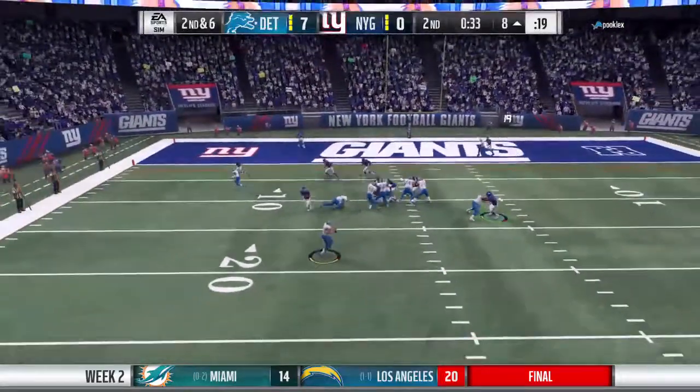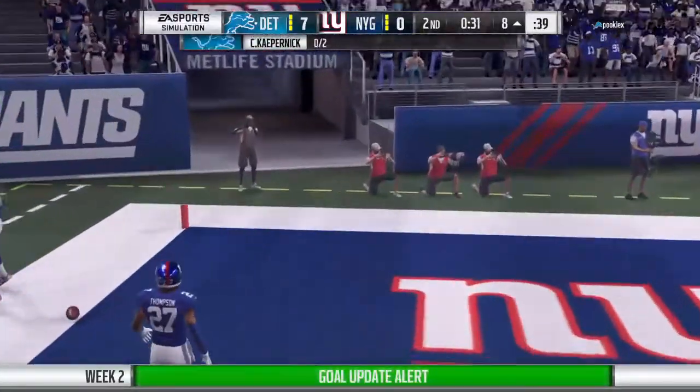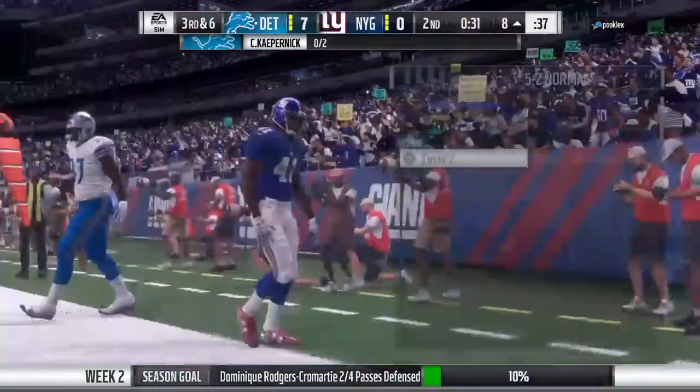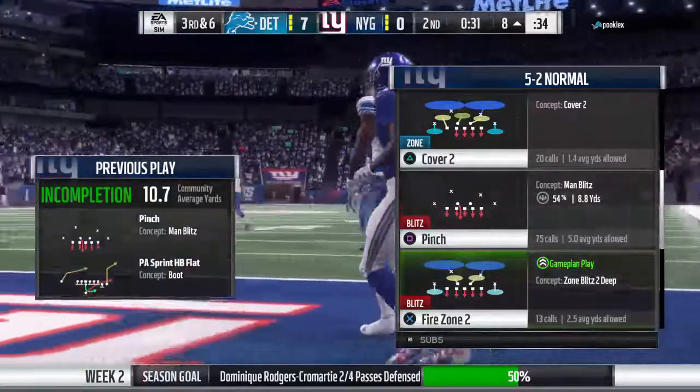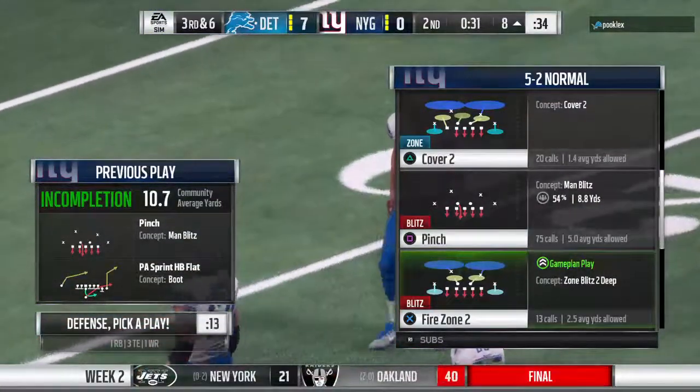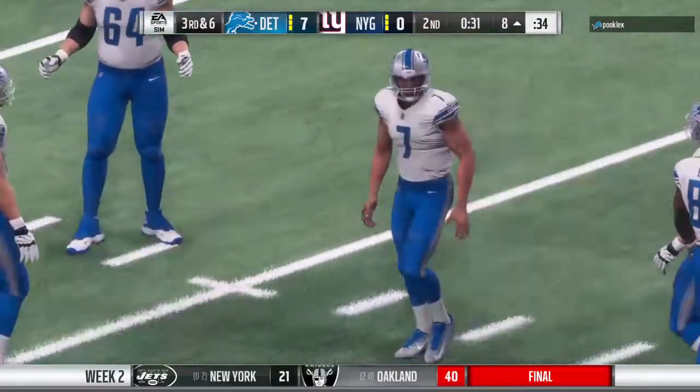Kaepernick operating on the bootleg. And his throw's going to be incomplete. You got to be precise with your throws, especially in this situation. You're inside the 10-yard line going into the end zone. But sometimes the emotion, the excitement, sometimes the decisions just aren't made very well because of that.